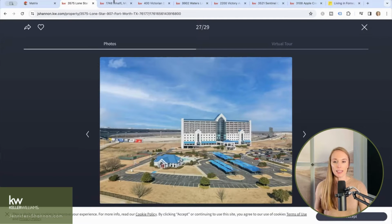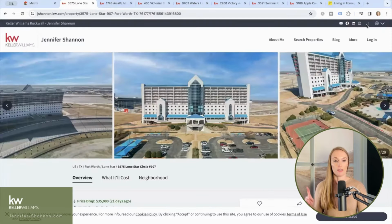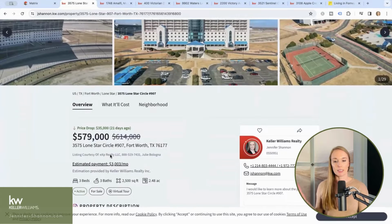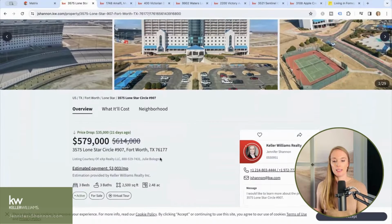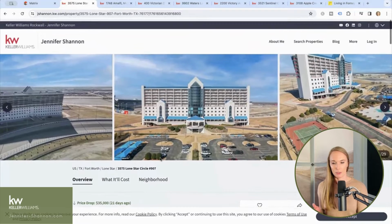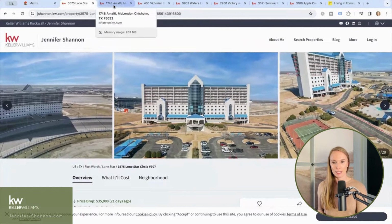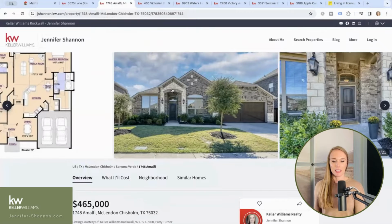And this one, I like this one because, oh, and also let me flip back to the one at the racetrack. This is actually listed by eXp Realty, Julie Bologna, I'm thinking. And so anyway, great listing, Julie. That's a fun one. I just want to make sure I'm being compliant and give credit where credit's due. And then we have this listing over here.